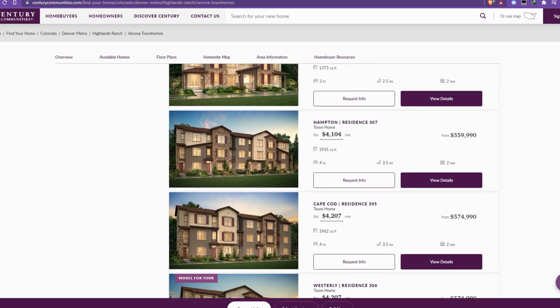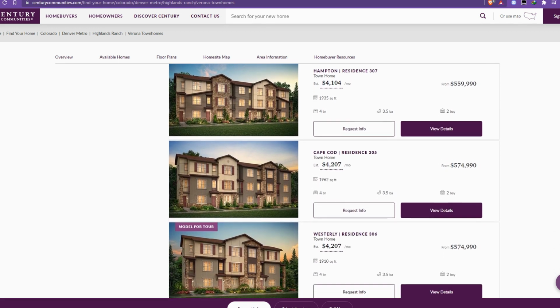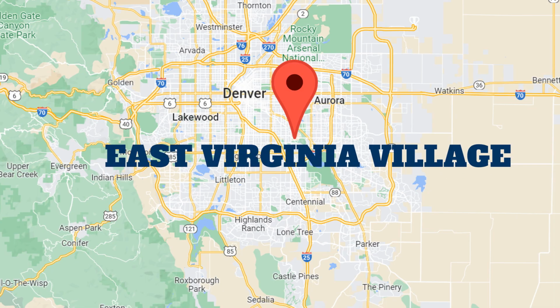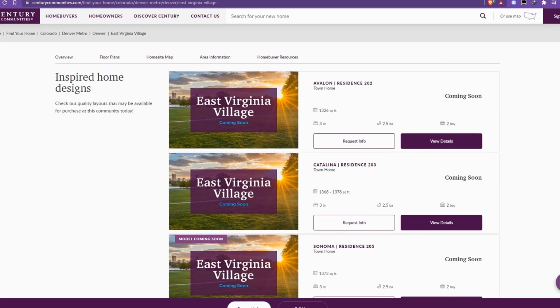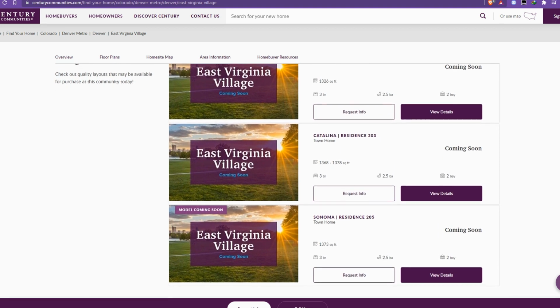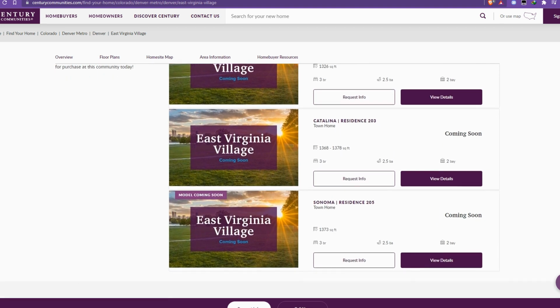And for those who do want to be closer to downtown, Century does have this little gem that is coming soon. It's called East Virginia Village. It's supposed to launch right around the winter of 2022. For those who don't know where Virginia Village is, it's right as you get out of the tech center, right around Hampden and I-25. It's a great spot. They're going to be offering 2-story floor plans, 3 bedrooms, open layout, attached garages, 1,300 to 1,400 square feet, 3 bed, 3 bath, and we're waiting to hear where their base prices are going to start.